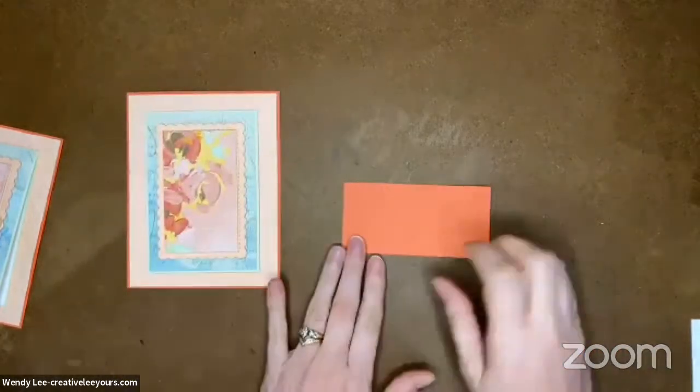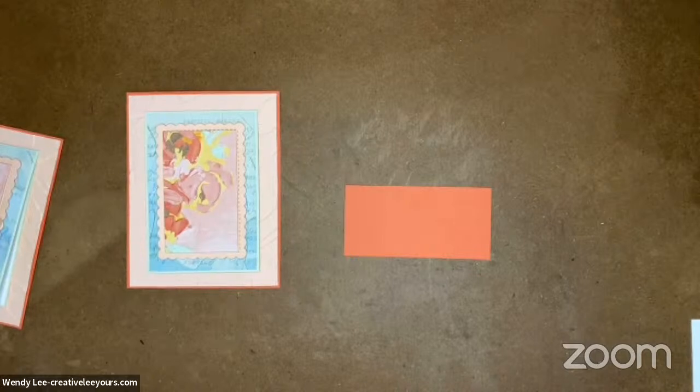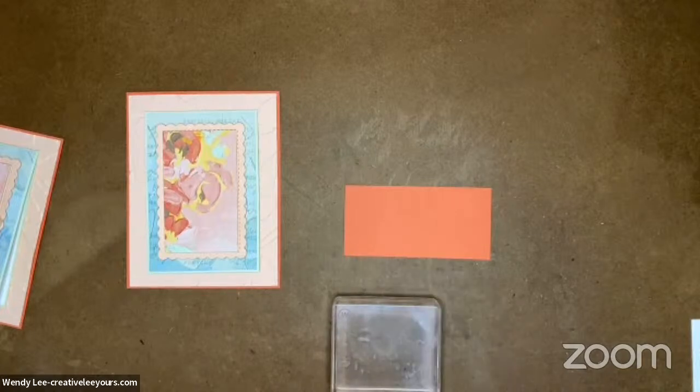All right, next, I want to go ahead and add my sentiment. Oh, and I didn't put it on a block. Well, there we go. I'm going to have to run across the room and get a clear block. Let me do that. I always forget something. You guys know, right? There's a block. It's buried, but I got it. It's maybe a little bigger than what I need, but I think we can make it work. I actually like my blocks to be really close to the same size as my stamp, if I can at all do that. But, you know, sometimes you just grab what you got.